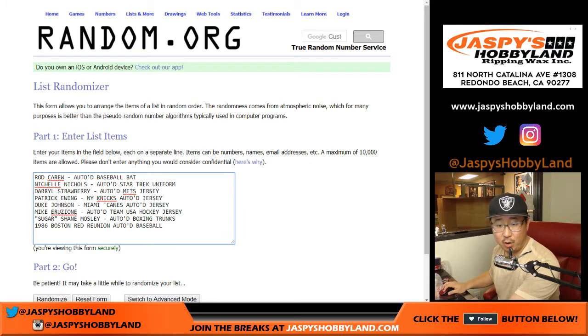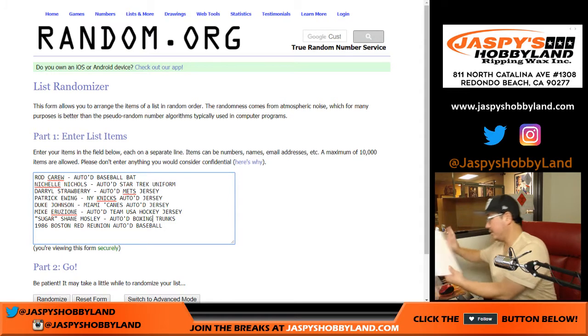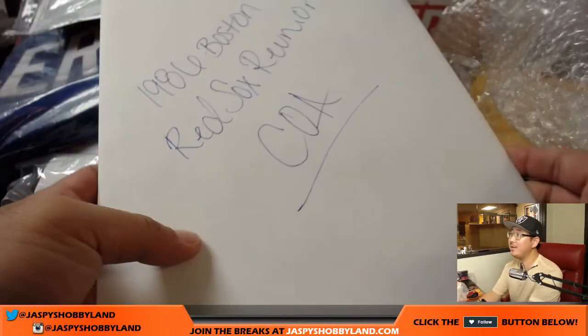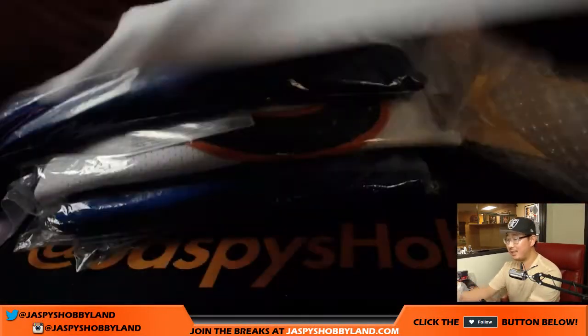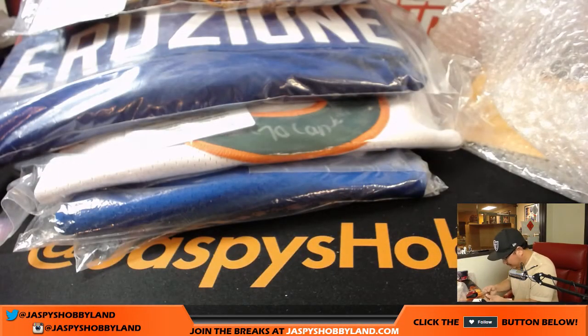So we have 1, 2, 3, 4, 5, 6, 7, 8. Here's the 9. Oh, hold on. Before I continue. Oh, there we go. I was like, where? There should be additional information on this. There is. 1986 Boston Red Sox reunion. There's the COA. Let me carefully open this up.